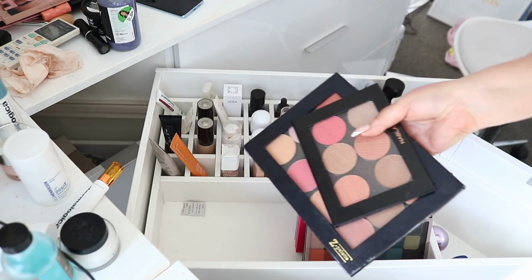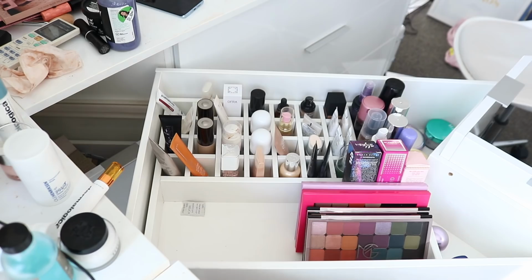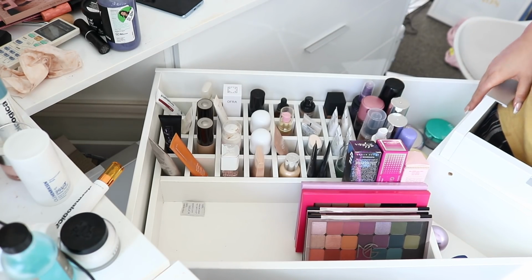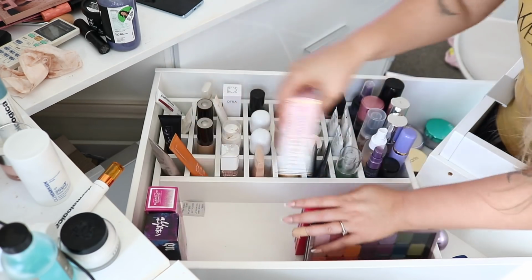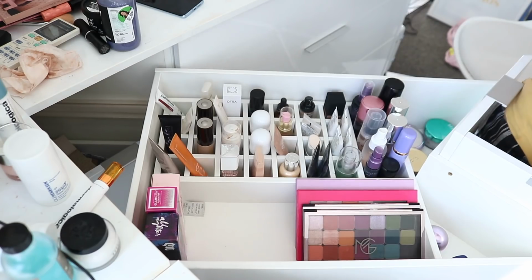I'll just put these back up on my shelf that I decluttered last time. And I guess I could always put some palettes in this drawer that are too big for anywhere else. I do have a few of them like that. And then just other things. Don't know. But there we go.